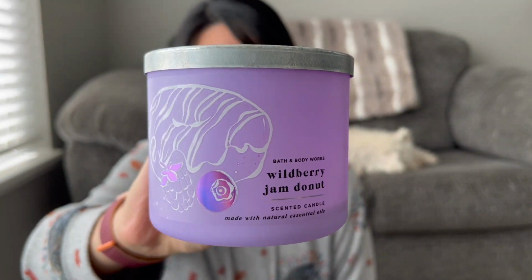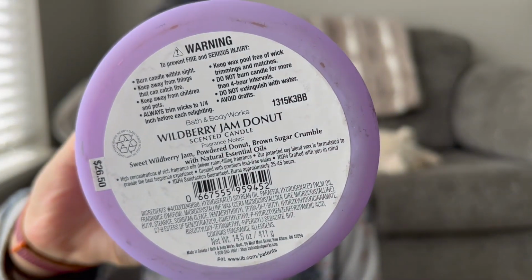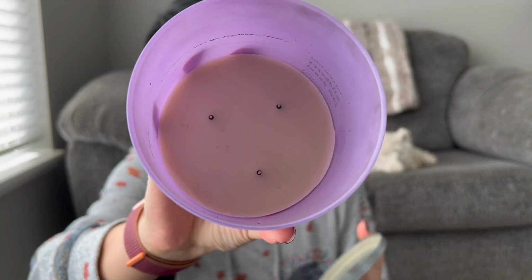And then this one is my Bath & Body Works Wild Berry Jam Donut. I think I picked this up during like semi-annual sale or something. It was like really affordable. Sweet Wild Berry Jam Powdered Donut Brown Sugar Crumble. It was okay. I just let it kind of burn itself out.